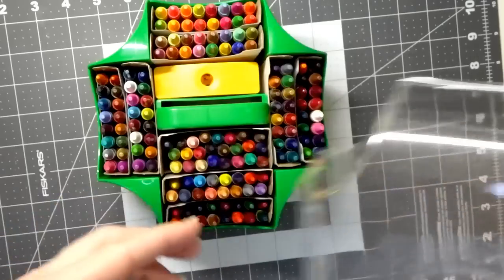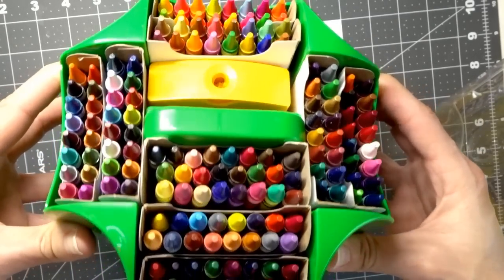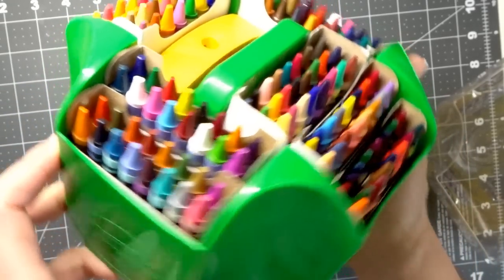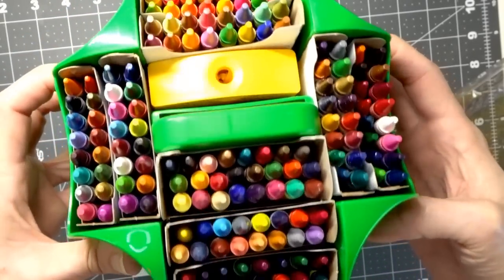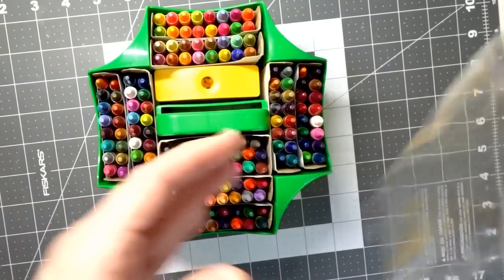But there are so many colors in here. I'll hold it up closer so you can see. If you like Crayola crayons, this is like a dream. This would be a great gift for maybe your grandkids or your children or even yourself. But I was really excited to get these, and I've actually been coloring with them quite a bit.